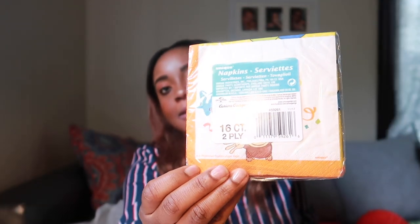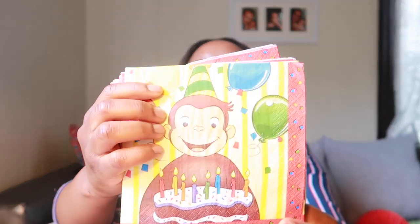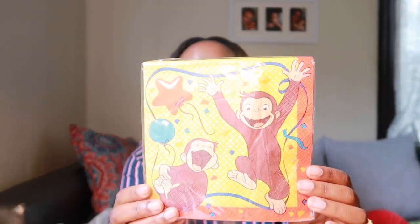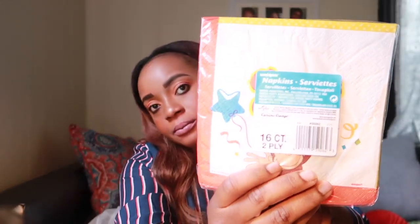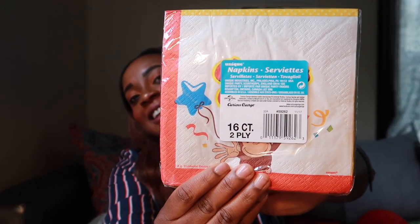One pack 16. So we have two here. We have these bigger ones. We have 8 of them. And another bigger one, a different color too, different texture and stuff like that. That comes in a pack of 16. There you go, 16. Yes. So these are the napkins and Curious George, Curious George.